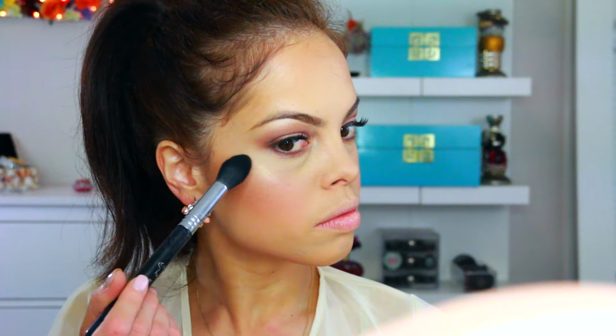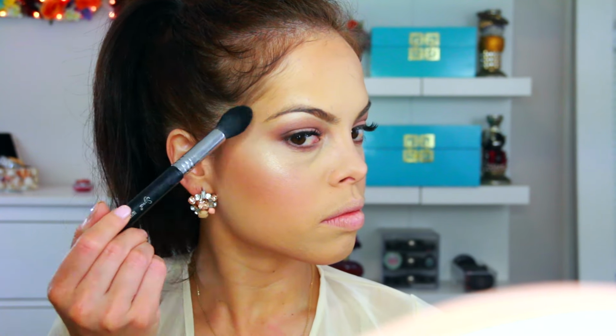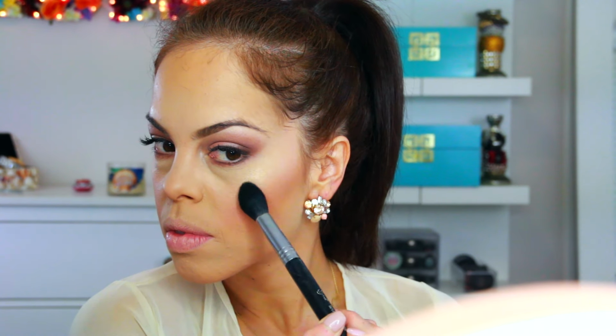And then for my highlighter today, I'm using the Laura Mercier highlighter. I need to find out the number, but it's one of my favorite highlighters, and I'm just using a Sigma highlighting and taper brush. I will apply this on the highest points of my cheekbones, down the bridge of my nose, and not the tip, of course, and then at the Cupid's bow.